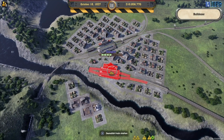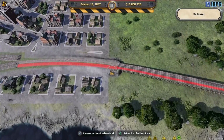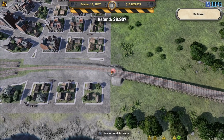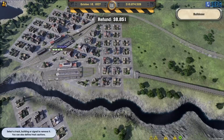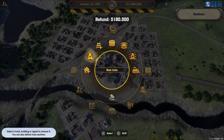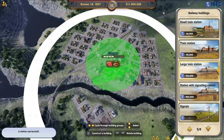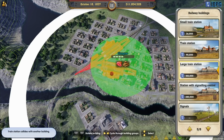Oh, you can't downgrade a station once you've placed it, once you've upgraded it, you can't downgrade it. So let's take that out. And let's go with... Actually, no, I could have left that in there. Ah, damn it. Never mind. Let's try that again.